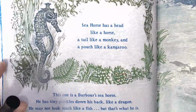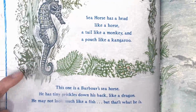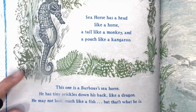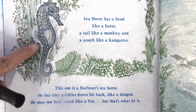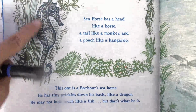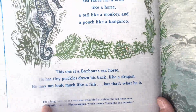Seahorse has a head like a horse, a tail like a monkey, and a pouch like a kangaroo. This one is a barber seahorse. He has tiny prickles down his back like a dragon. What does he have? Tiny prickles. Those little spikes are prickles. He may not look much like a fish, but that's what he is. So that's one of the features of this fish, right? He has those prickles. And let's read this bottom right here, the fine print.